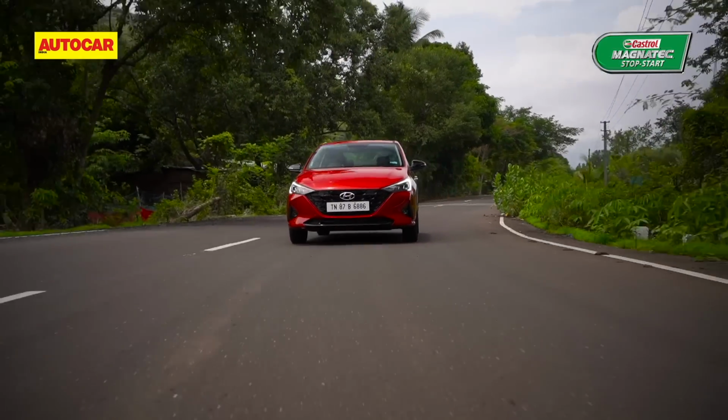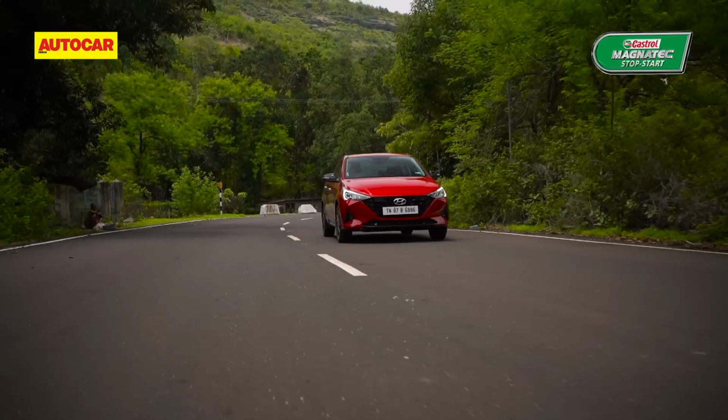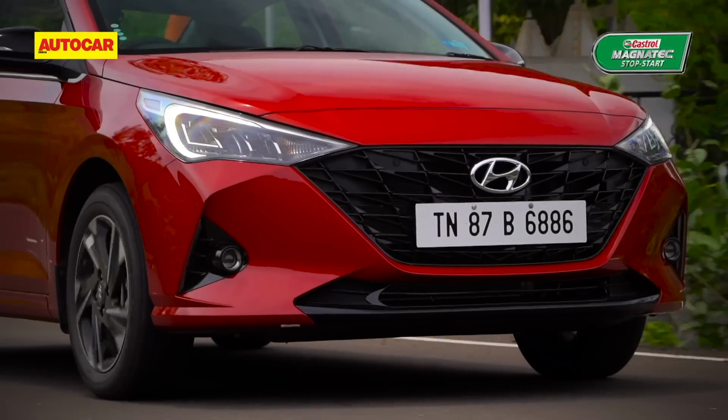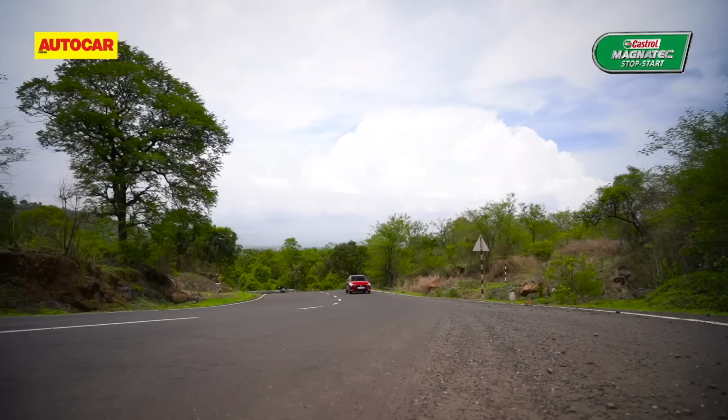So it's still not the ultimate driver's car, but as before, the Verna impresses in ride comfort. The tweaked suspension delivers a pliant ride at low speeds and stays absorbent the faster you go.